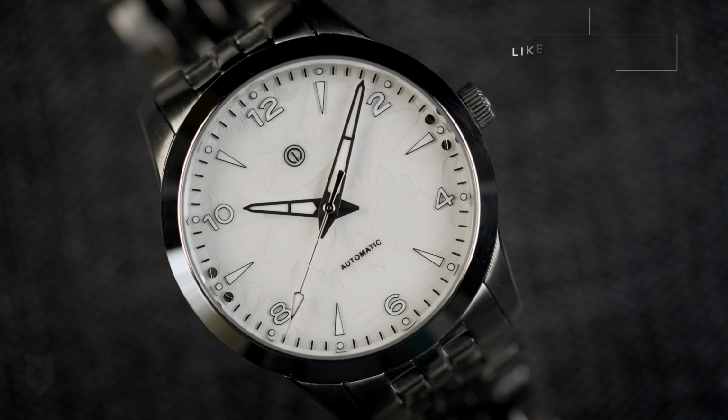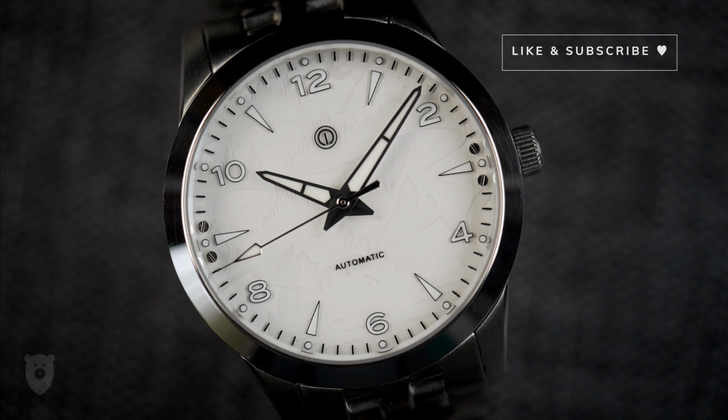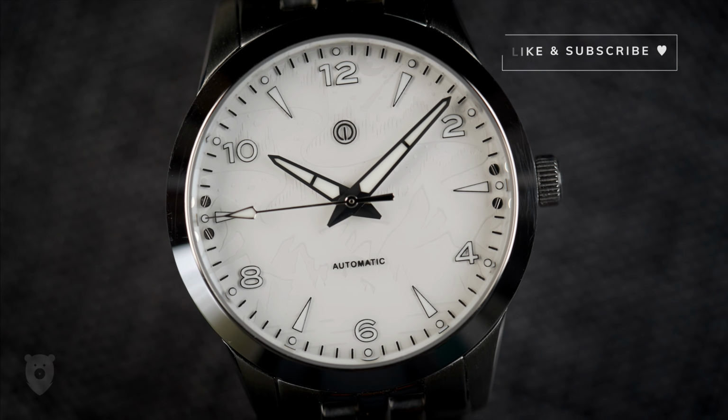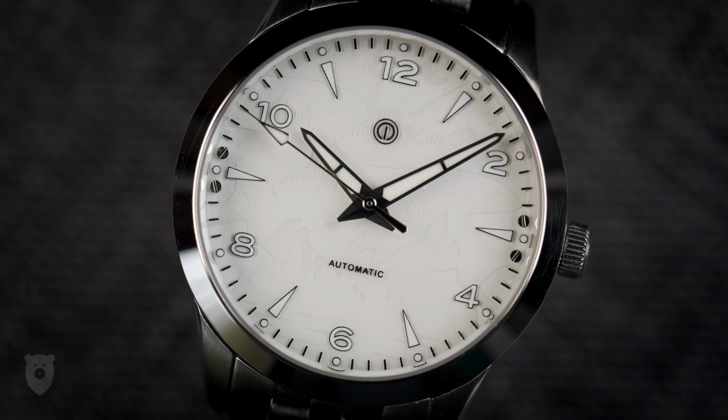This model is called a Nor-Light, which in English is unusual, but it's very close to Swedish and Norwegian, where the words are just north and lights. Perhaps this is where the inspiration came from.